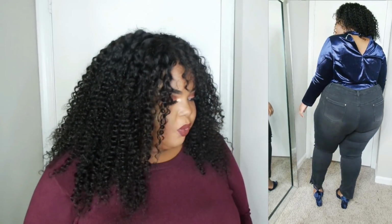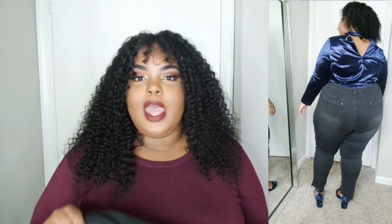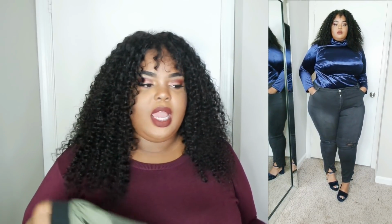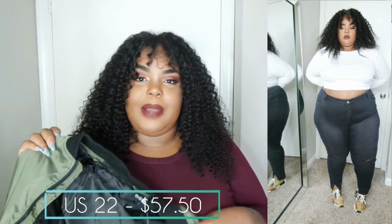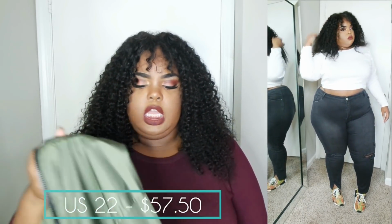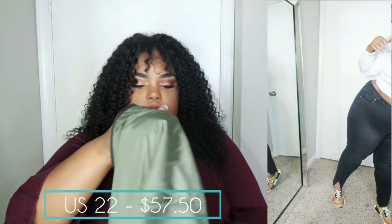So the last way I styled the black jeans was with some sneakers and this SimplyBe bomber. Now this bomber is really nice, it's simple. I think I actually asked for the maroon or the burgundy one, but I got the green one, and I was fine with that, it's okay. But I like this bomber because it was really roomy, my arms didn't feel tight inside of it. It is pretty plain.